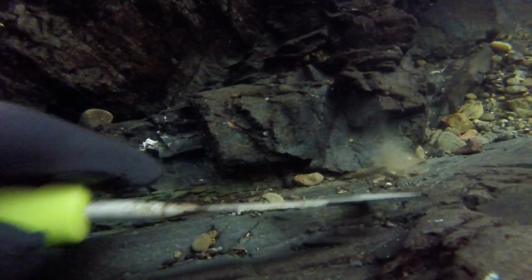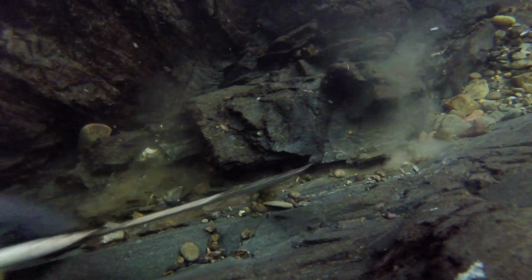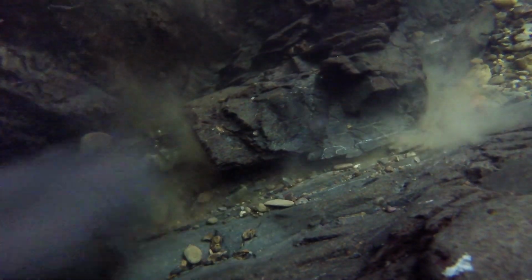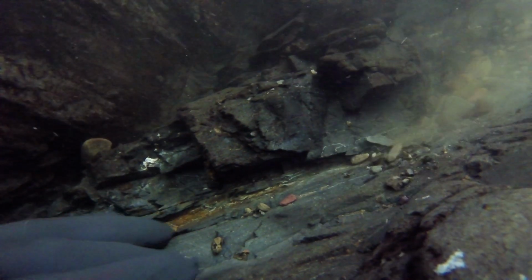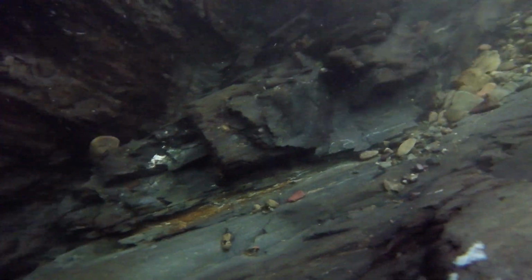Now here I've actually got to the bottom and I've cleared out all the way down to the bedrock. One of the best places to find any bigger pieces of gold will be here in these cracks, because gold is lazy, it doesn't like to travel very far. And once it finds a place to come to rest in these nooks and crannies, that'll be it. It will not want to move there for a long, long time.